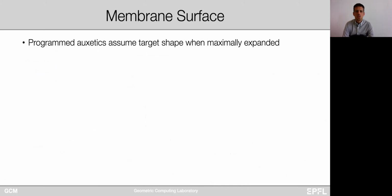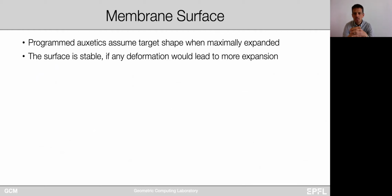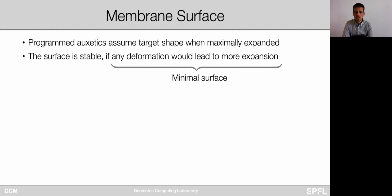So as I mentioned earlier, the auxetics assume their target shape when the surface is maximally expanded, when the material cannot stretch any further. Now, such a surface is stable if any additional deformation would lead to more expansion, because the material is maximally stretched, it cannot expand anymore. But if any deformation would lead to more expansion, it also cannot shrink. And this, of course, is the definition of a minimal surface.